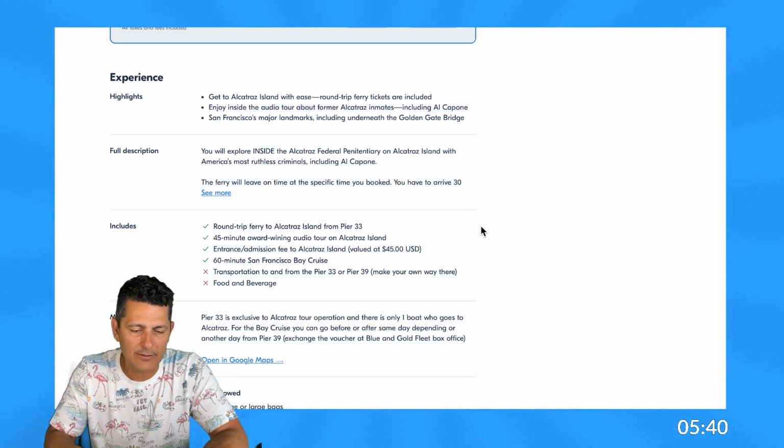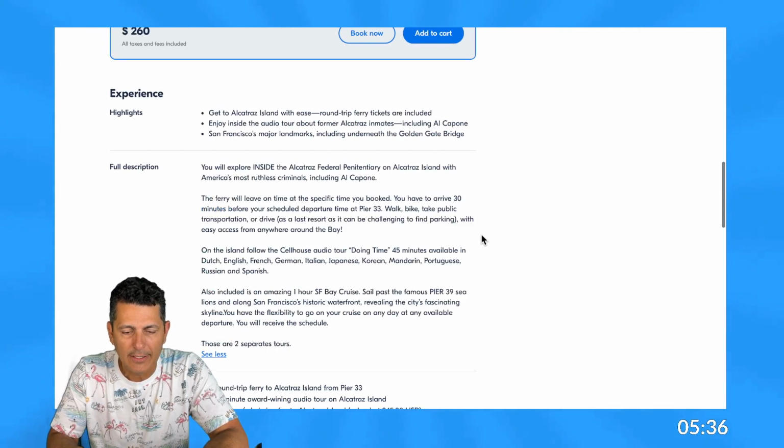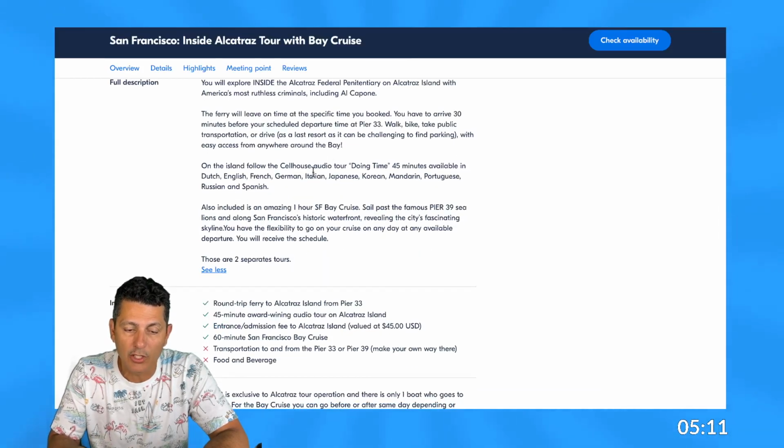explanation about that. And now we're just going to quickly look down here at this. So you will explore inside Alcatraz Federal Penitentiary on Alcatraz Island with America's most ruthless criminals, including Al Capone. Okay, so they tell you the departure time at Pier 33. That tells you where to go. Walk, bike, take public transportation, and drive as a last resort, as it can be challenging to find parking. This is important, where parking can be challenging. So you want to read that description.